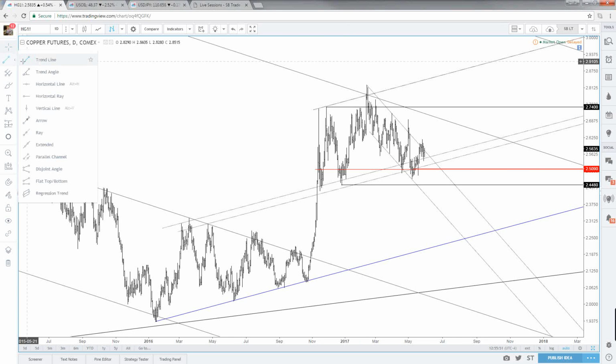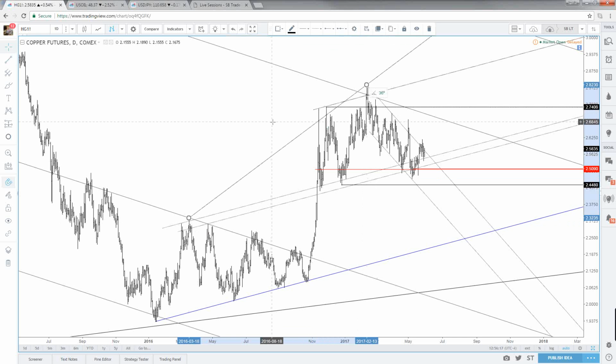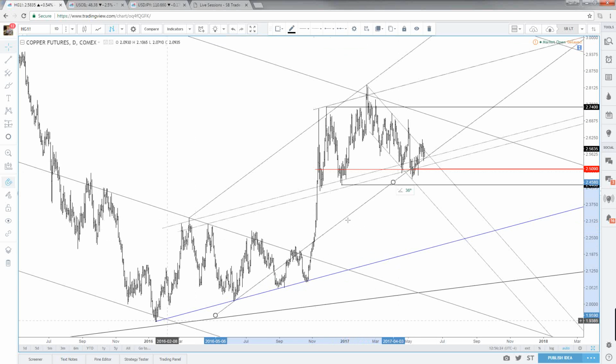Let me see if this does something interesting. So if we do some Elliott channeling here, this would be 1, 2, 3, 4, 5. This would probably be 3. It looks very awkward, but this is actually how you would properly draw an Elliott channel. Okay, because this is 1, 2.